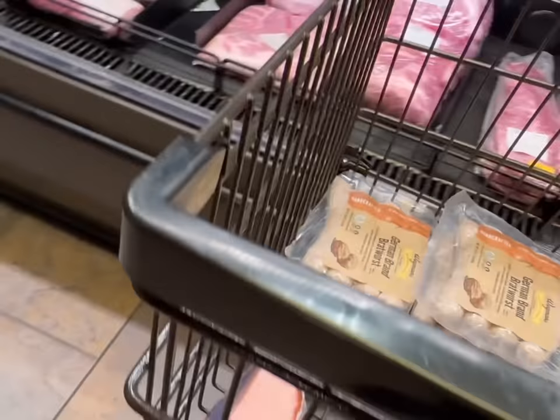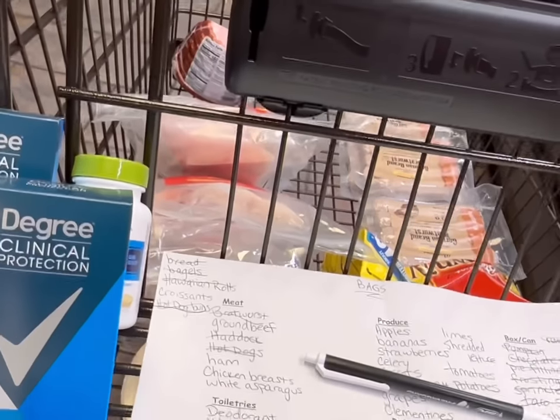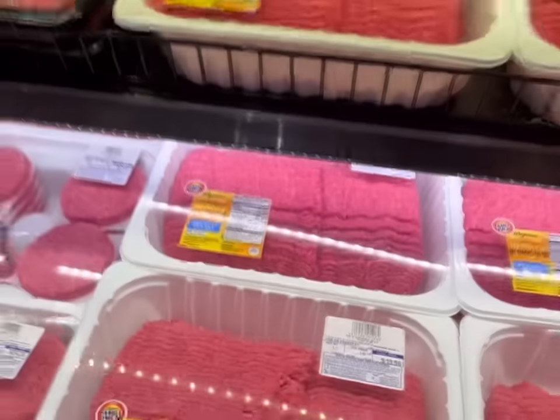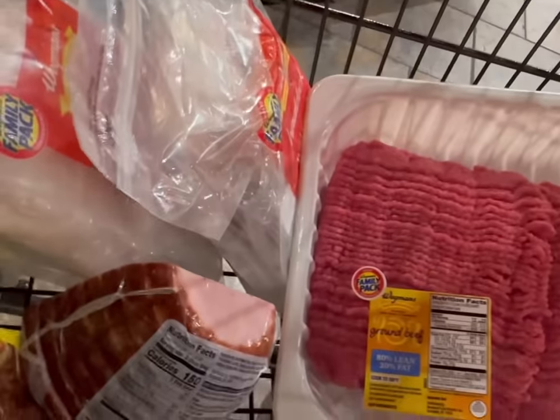Okay, gotta get chicken breasts. I need 9 pounds of chicken breast. Okay. I'm walking right past the ground beef that I need for taco bowls. Grab that first. Fix my setup here.